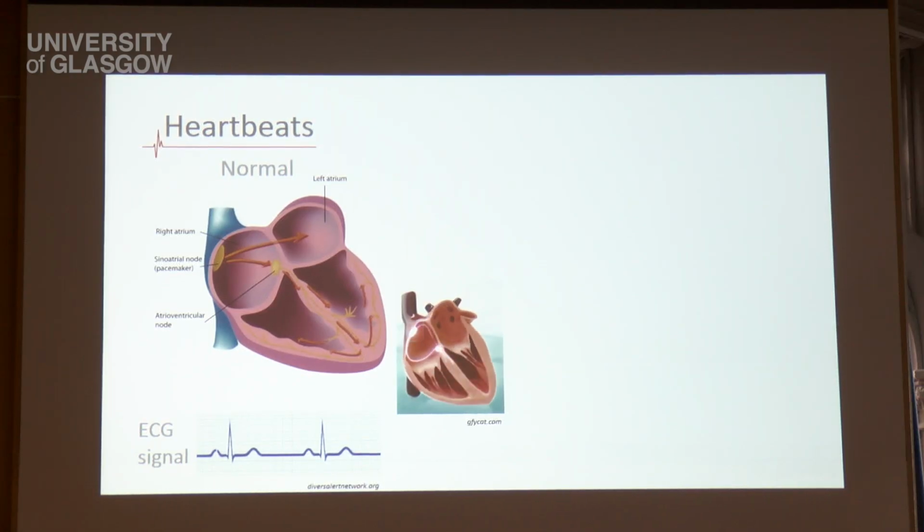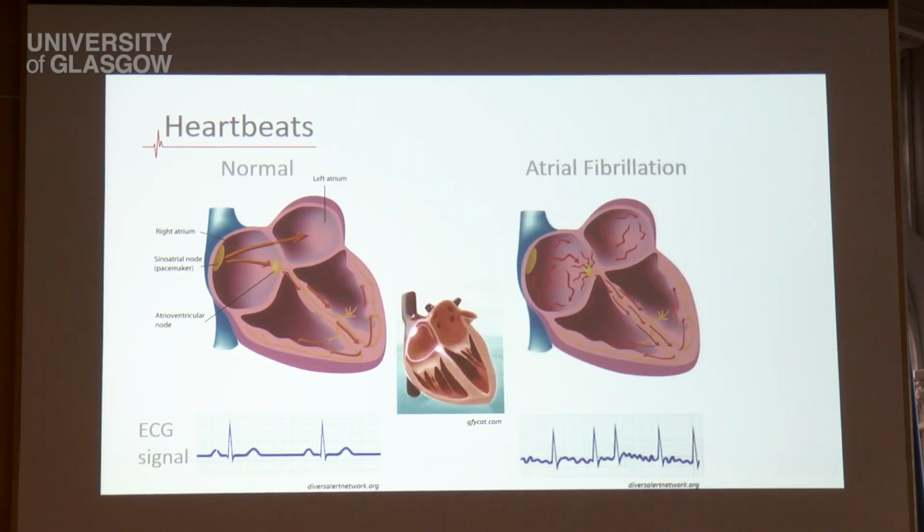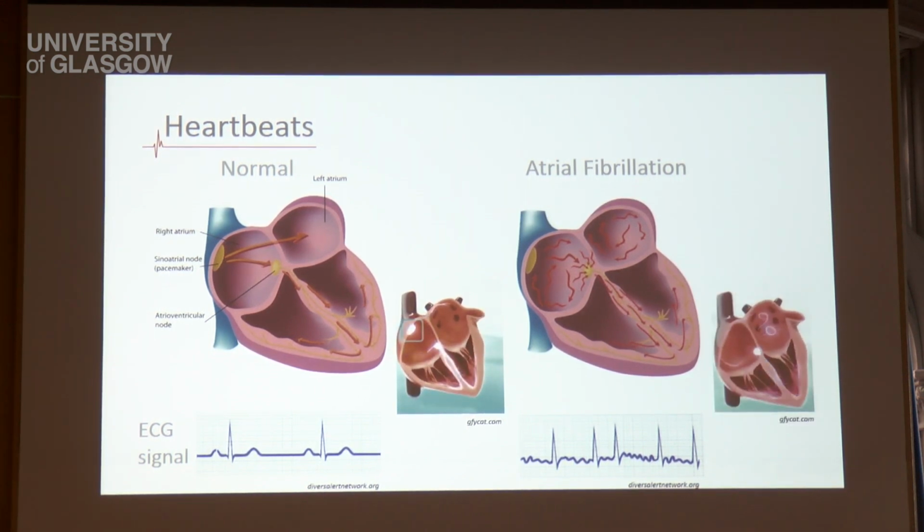But what happens if the heart undergoes trauma or becomes injured? Well, then we're faced with problems because our heart no longer beats in synchronicity. There's a wrong connection or some incorrect wiring within the organ. It means that they don't beat in time with each other. So we end up with a signal that's not uniform, has a lot of variation, and we've got an irregular heartbeat. So in this case here, we're looking at atrial fibrillation, which is the most prevalent irregular heartbeat.